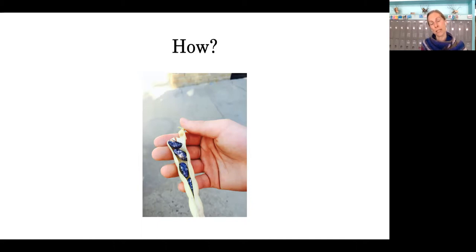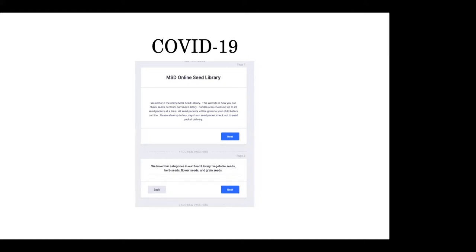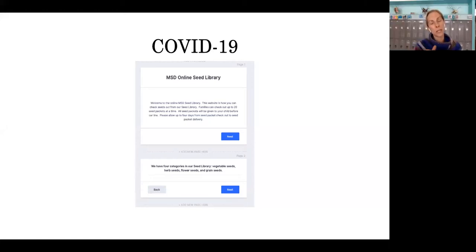I'm going to talk a little bit about the importance of getting involvement with your seeds. All right, and then COVID. So we do not allow parents on campus, as many schools follow the same procedure now. So middle school students were talking about how to make our seed library accessible. We have all these seeds and we have this population that's so interested in gardening, and how do we make that connection? So we have had middle school students work on creating a website.